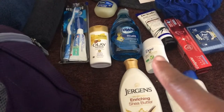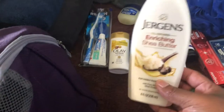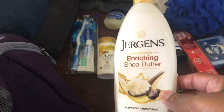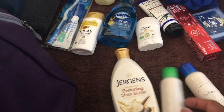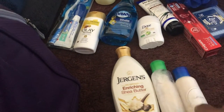So I got some deodorant. This lotion right here, I was able to take the last time. It's not the huge size. They let me just go ahead and take it in. But usually you will have to transfer this over to one of these travel sizes. But like I said, I'm going to wash this stuff out and pour it into my large ones, because the reason why I have these already in here is from my last visits.